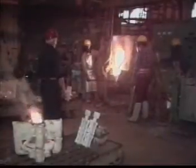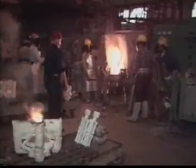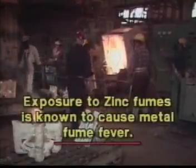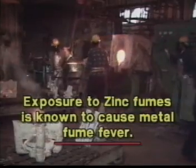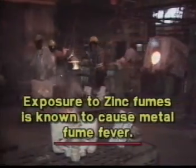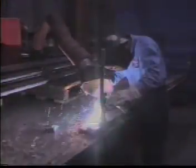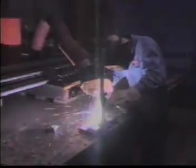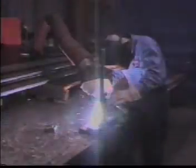Zinc is used in large quantities in the manufacture of brass, galvanized metals, and various other alloys. Exposure to these fumes is known to cause metal fume fever, with symptoms similar to those of common influenza. The most effective measure of reducing exposure to fumes is to work in a well-ventilated area. Where this is not possible, portable ventilation systems can be used to extract welding fumes from your breathing zone.